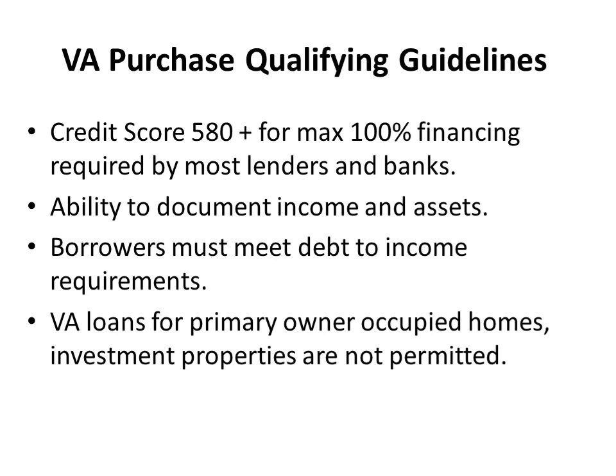Now we'll discuss the basic VA purchase qualifying guidelines. It's important to note that VA eligibility and qualifying are two separate things. If you're eligible for a VA loan, as we looked at in the previous slide, that doesn't automatically qualify you for the program. The VA mortgage, like any other home loan, requires certain qualifying criteria to be met. With the VA loan, it does have certain requirements regarding credit score and things of that nature that we're going to talk about just for a minute.